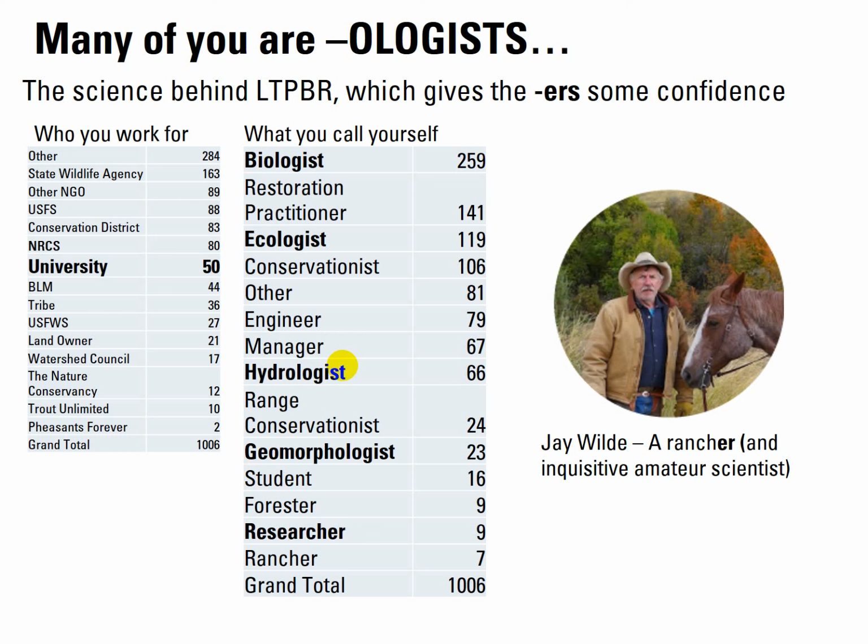In terms of today's audience, it'll probably be a lot smaller audience than particularly the first module, but there's going to be some of you who signed up for the original online version of this. Of those just over 1,000 folks, we've got a small contingent of university folks, about 50, and then a lot of what Jay Wild would call ologists. And so the ologists, in large part, are responsible for doing some of the science to give the practitioners, the engineers, the managers, the ranchers, etc., confidence in this.